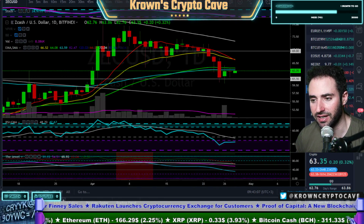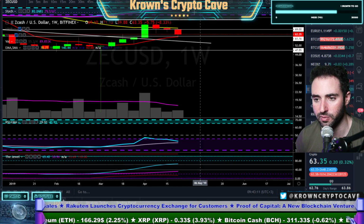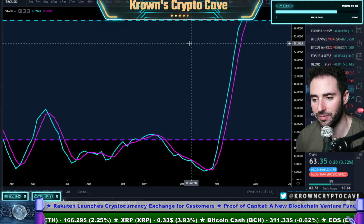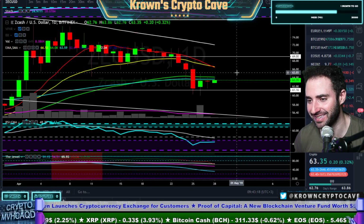At decision time, I don't like being short in these areas. I do think that it probably tries to bounce here a little bit more. We do see weekly Stokes getting way up there. Do see daily Stokes getting way down there though. You know, it's a difficult one right here.